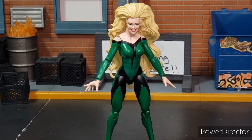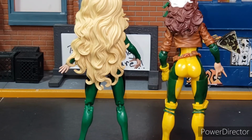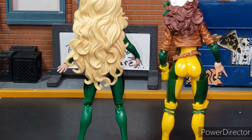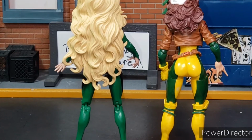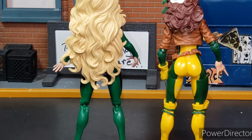This is a beautiful figure. Her curves have not been flattened. Very voluptuous, and that hair is quite voluminous. And now let's get some comparisons here. There you see the incredible detail on the hair on Megan, and we see the incredible detail on the hair of Rogue. And speaking of incredible detail, look at that fantastic sculpt work on that X-Men belt.